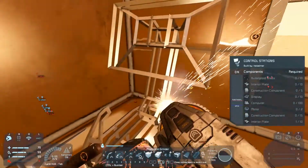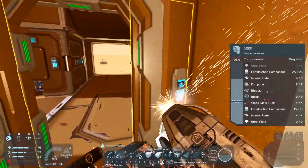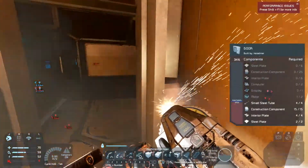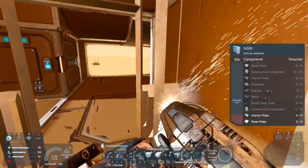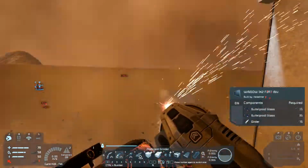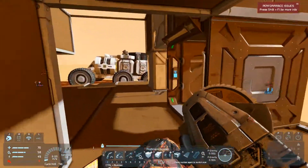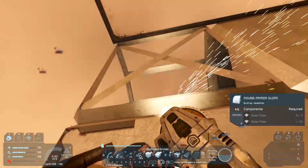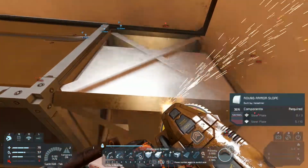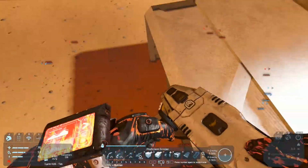It looks like the parts that we had in storage were enough to finish the base here. But we don't really need to worry about that. Of course, having this be a forward respawn point might not have been a bad idea, but that's okay. We'll make do with what we've got. Like I said, I'm more worried about getting this set up so that I can get the hydrogen refueled.